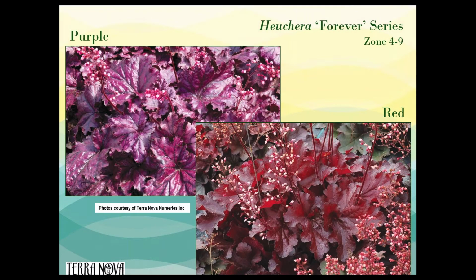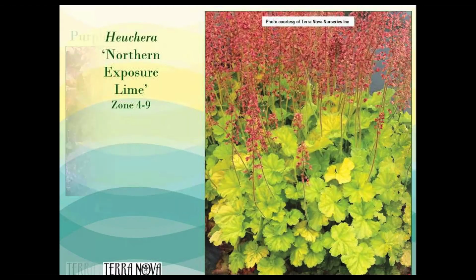New from Terra Nova, the Heuchera Forever series. Heucheras from Terra Nova are very famous for being some of the best heucheras in the nation. The Forever Red is a wonderful plant. It just glows in the landscape. The pink, the purple is very good also. This is a must try. It's an unbelievable color from spring till fall. Great variety from Terra Nova.